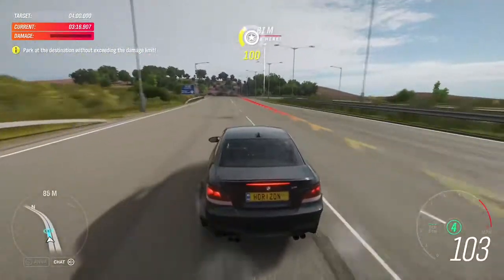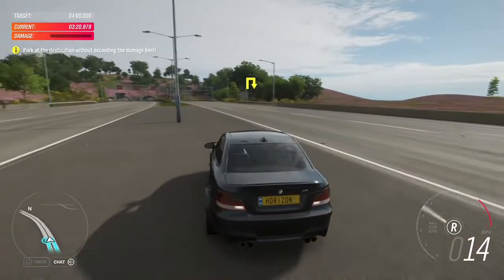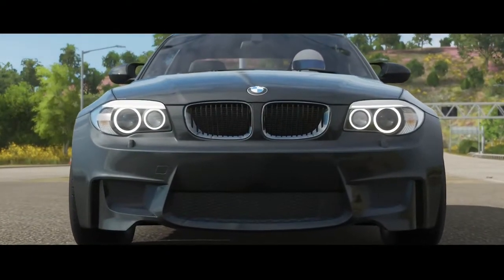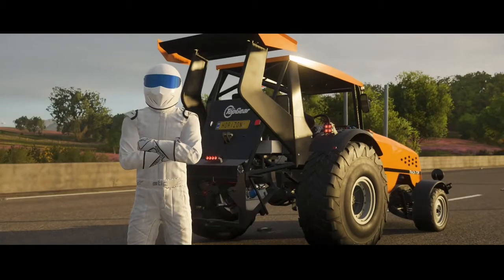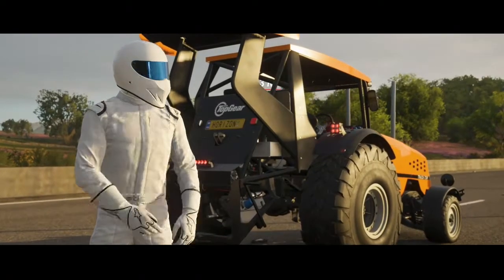Just park it up now, Stig, and mind the curbs. Now, anyone else want to go? No? Don't say I didn't ask. Right. Back to the actual script now, if you don't mind.